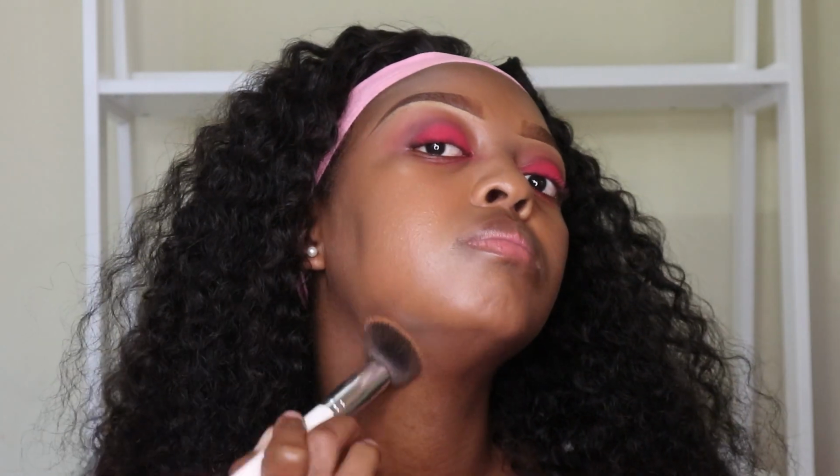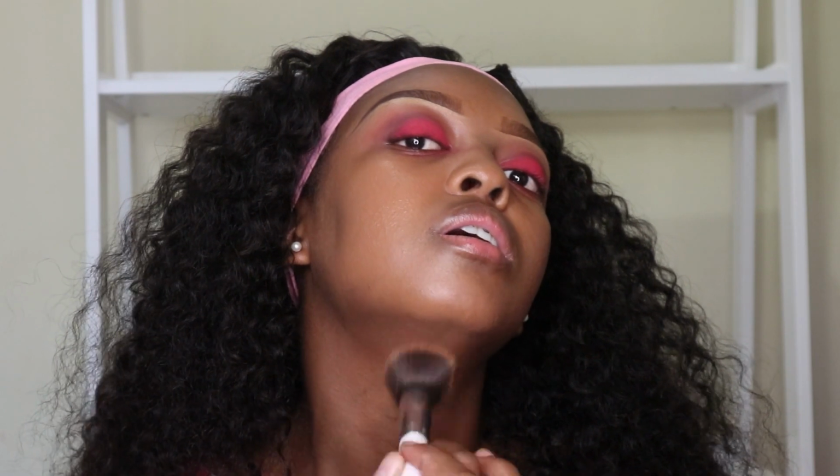I usually don't go in with too much foundation, and that's the case as well today. I'm not going in with a lot, just a little bit. Then I'm just gonna take it onto, not necessarily my neck, but just below my chin a little bit.